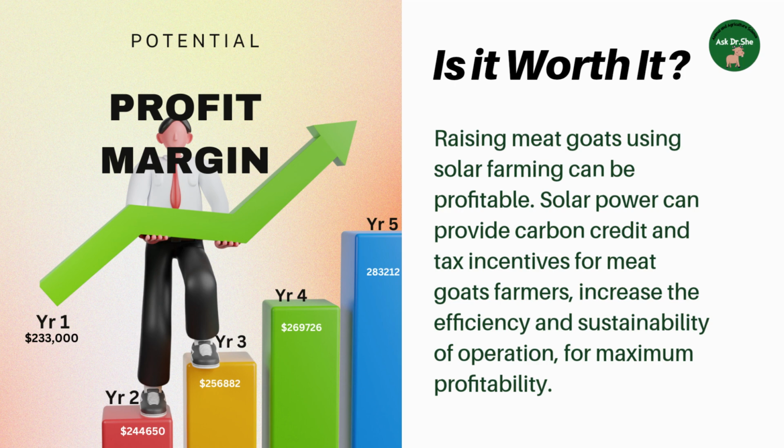Raising meat goats using solar farming can be profitable. Solar power can provide incentives for meat goat farmers and increase the efficiency and sustainability of operation for maximum profitability.